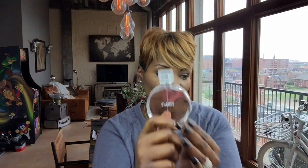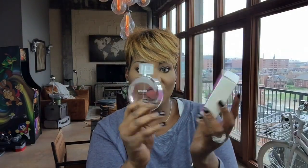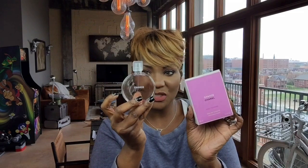I will do a video on that, but I wanted to do a video on this because this is the one that I showed you guys, okay? So this is what it looks like. It comes in a box that looks like this, and this is 1.7 fluid ounces. It has a little tinge of pink to it. And then let's go over what it smells like.